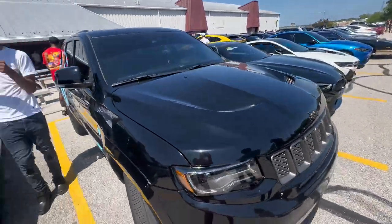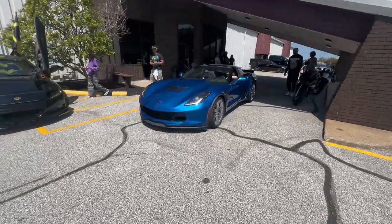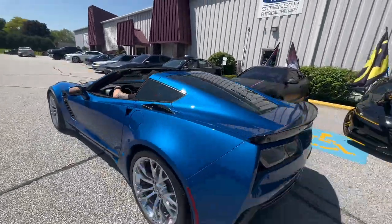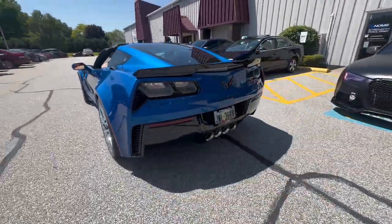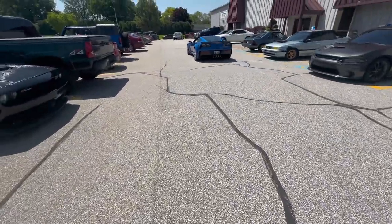Let me know what y'all think of the Hawk, man. The Hawk look good. Good Z06 pulling through, y'all. Let me know what y'all think. It look clean. It look clean. Ooh. Okay, then. You feel me?